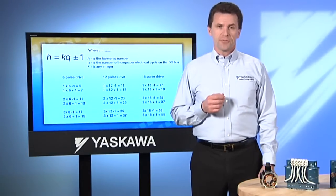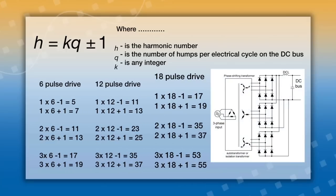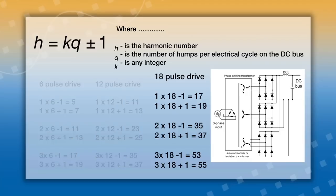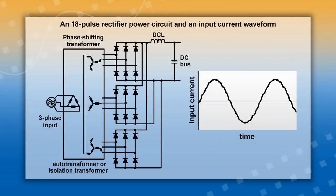Using the formula we discussed earlier, H equals KQ plus or minus 1, an 18-pulse rectifier, that's 18 humps on the DC bus per cycle, yields harmonic numbers H of 17, 19, 35, 37, etc. The 5th, 7th, 11th, 13th, 23rd, and 25th harmonics are absent in the 18-pulse rectifier scheme, which results in a very low level of current distortion. An 18-pulse rectifier yields a very sine-like wave, 5 to 5.5% THD.